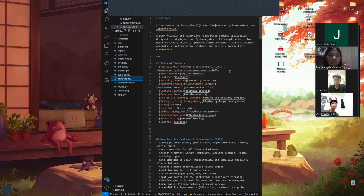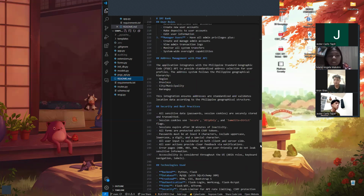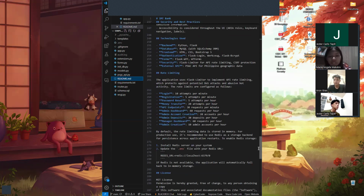Overall, this project is built using a robust technology stack including HTML, CSS, Bootstrap 5, Python with Flask, MySQL, and security libraries like Flask-Bcrypt, Flask-Login, Flask-WTF, and Flask-Limiter. Through these improvements, we demonstrate our ability to apply real-world security practices and deliver a safer, more reliable banking application. And now, to walk us through the code and the security enhancements, here is Aron.